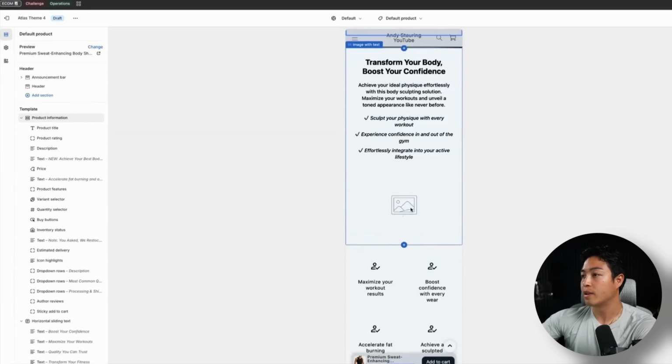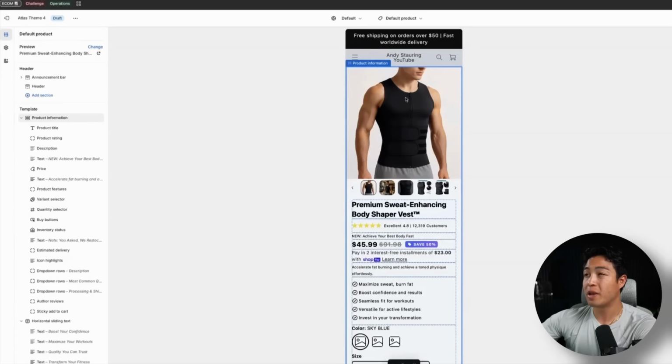So I could throw it into here, but it just makes your store look way more professional. So we got our AI store looking amazing. The product page is all good to go. And then the product images that we created in a matter of seconds.